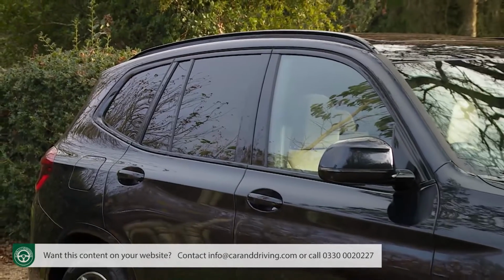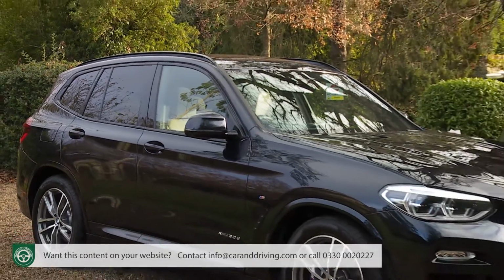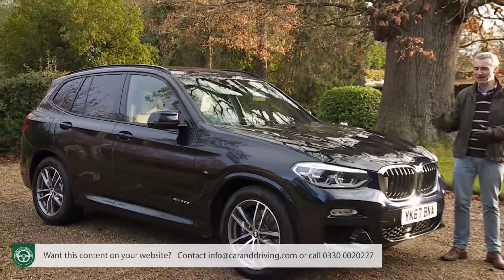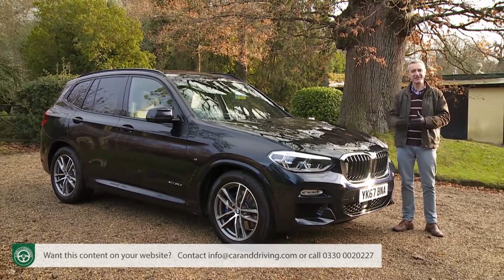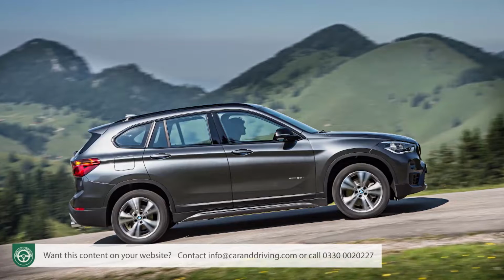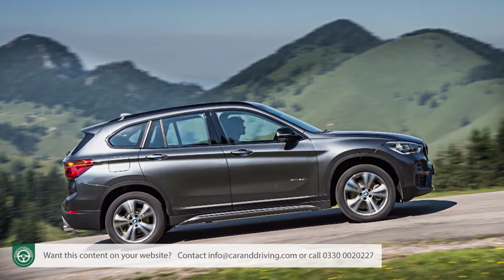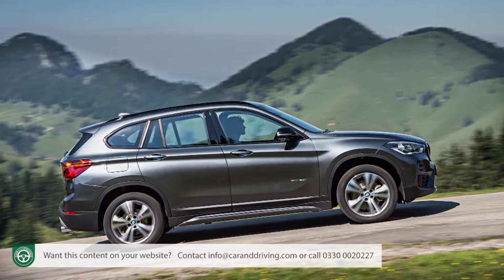Though the exterior dimensions here are hardly changed over those of the previous model, this third generation X3 has significantly more roadside presence than its predecessor. Now predictably it shares many aesthetic cues with its smaller X1 showroom stablemate, which isn't surprising since both models are the work of the same stylist. That's Australian designer Calvin Luk.